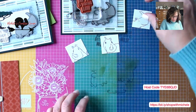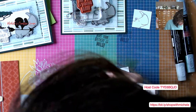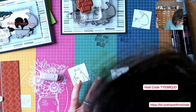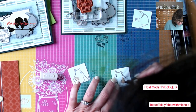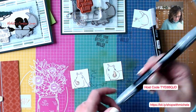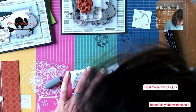All right, now let's color these. This is the one that we're going to color red, and we're going to color these in. I did color the horns this time in kind of an ivory. The bronze and ivory are sold as a single pair of blends. And I think if there's going to be a shadow, it's going to be on this side.